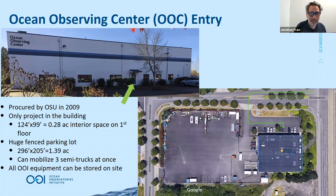And this really makes us able to do the whole Endurance Array refurbishment operations here. All of our equipment can be stored here, and we can do our mobilizations and demobilizations with large trucks that come into our parking lot, and we can do them all at once. We typically do 3 trucks at a time. We send 6 to the coast for each of the major cruises, but the lot has plenty of space.